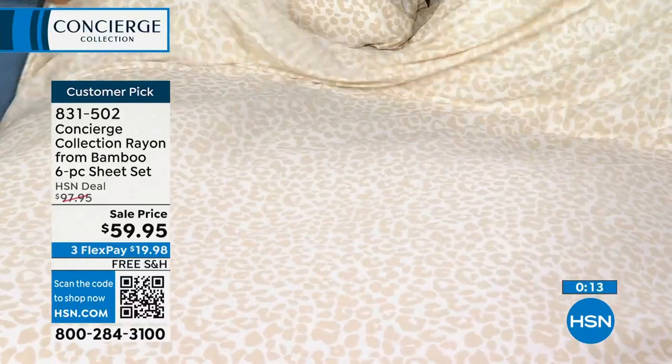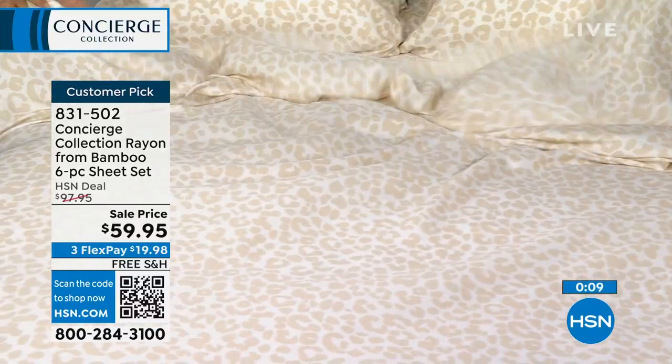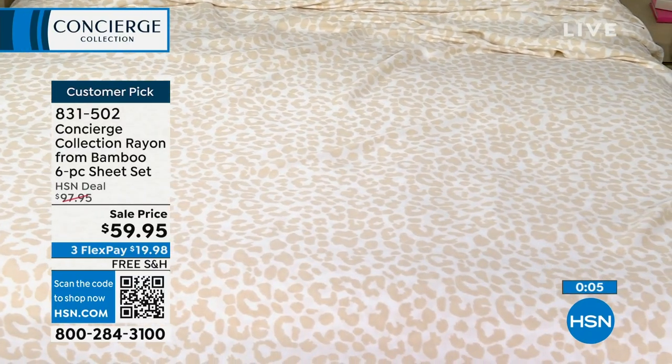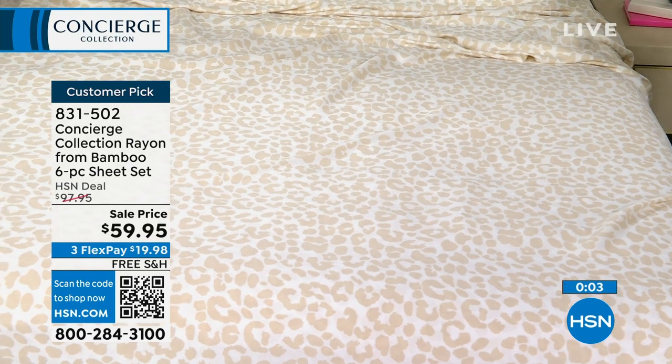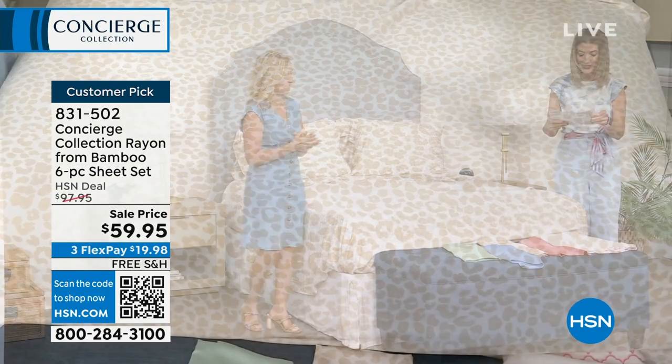Okay, we're going to move on, but here's what you need to know. Everything's $10 in this set. That's a great way to look at it. This is the $10 store: the flat sheet, the fitted sheet, and you're getting four pillowcases. So I hope you love that as much as we do. Enjoy the free shipping. Enjoy the shopping today.